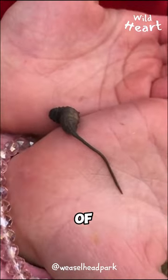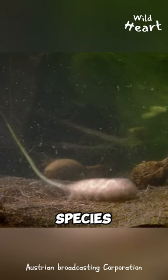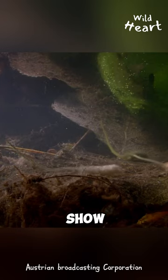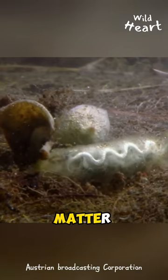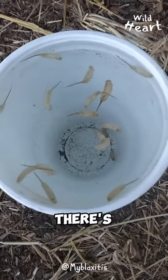It isn't some kind of furry rodent, but rather, it's the larval form of some species of hoverflies. Check out that tail. It's not just for show, folks. This little critter uses it like a snorkel, poking it above the water surface while it munches on organic matter below. Talk about multitasking! But wait, there's more.